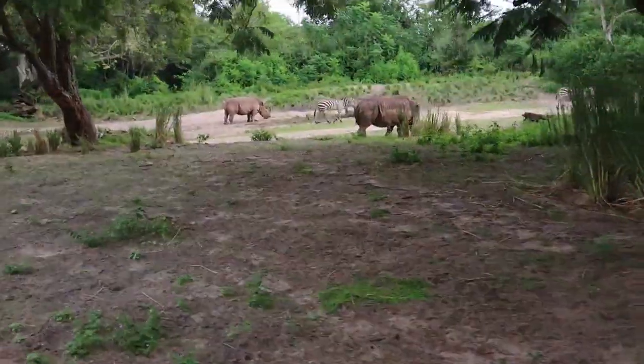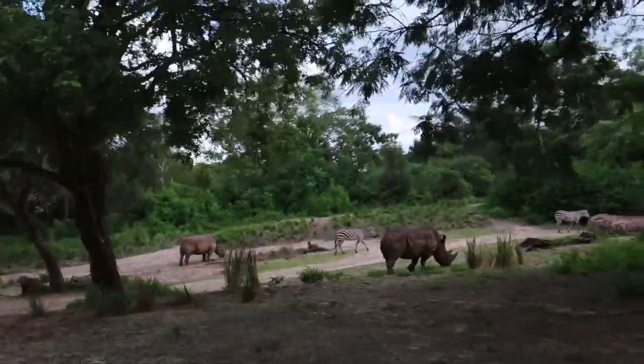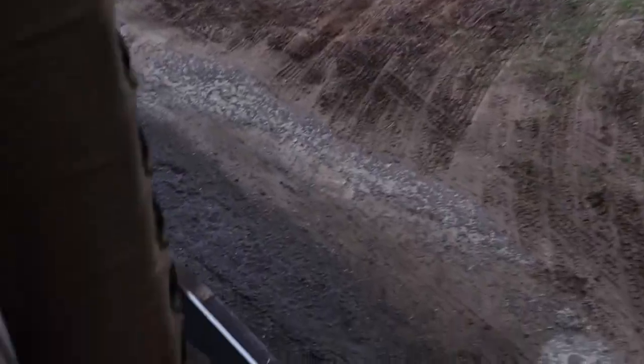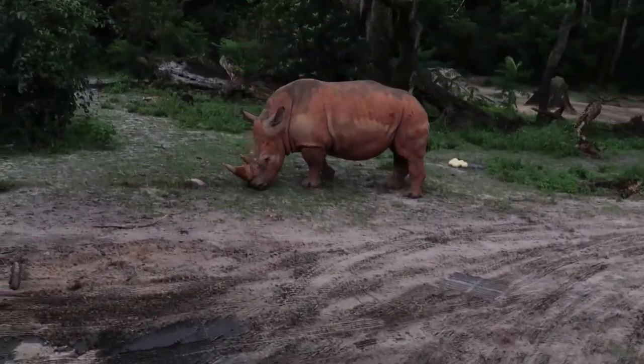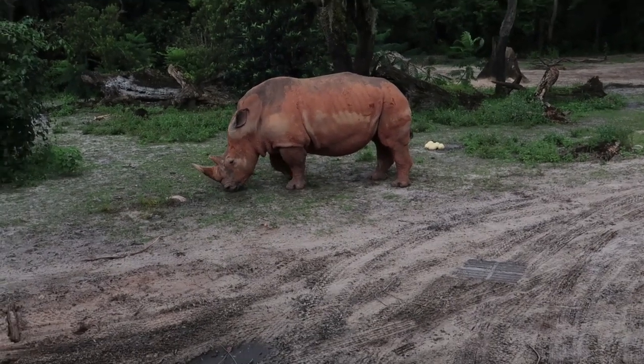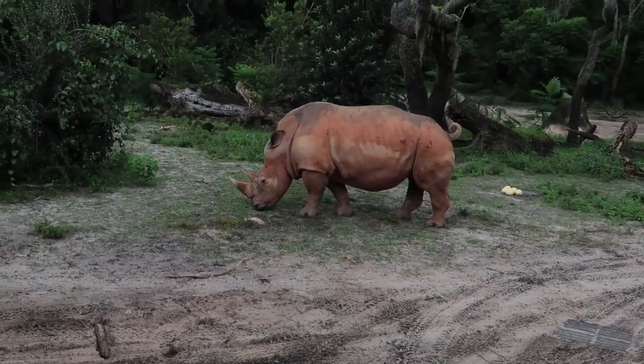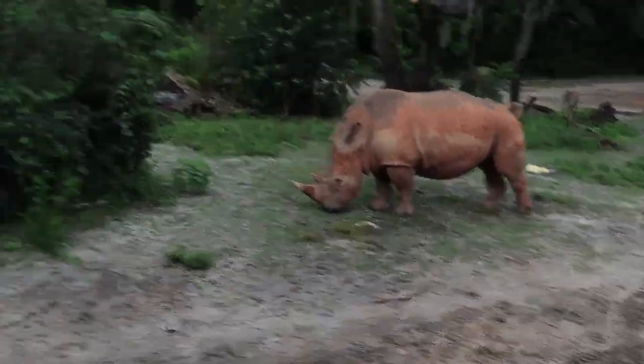Now, these are white rhino, a larger rhino species. White rhino weigh about 5,000 pounds, and they can charge at speeds of 35 miles per hour. They have 2-inch thick skin like a layer of body armor, and although they have very poor eyesight, they have an extremely keen sense of hearing and smell.